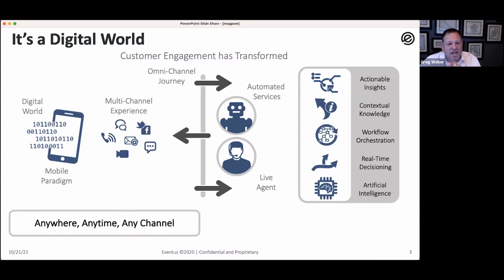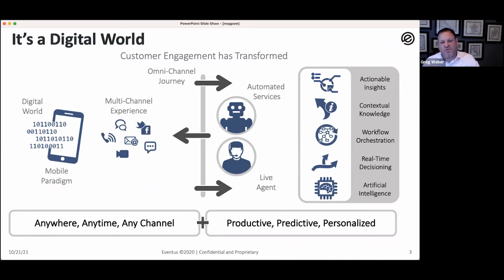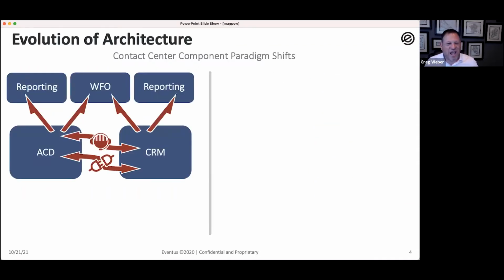What's happened over the 90s and the 2000s and the like was really the concept of anytime, anywhere, any channel. Doesn't matter, you're mobile, call whenever, interact whenever, text whenever, and use any channel that you prefer. We're now moving into a world where it's really about productive, predictive, and personalized types of experiences. So let's look at the challenges your IT group is having with this.